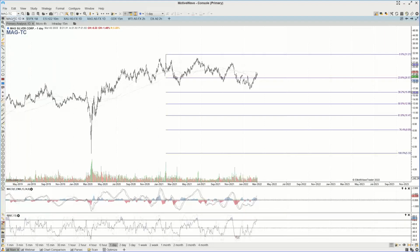Next up on MAG, it does look like a corrective consolidation off of the high that was made at the beginning of last year, but it needs to be counted as a WXY if we have completed a corrective pullback.